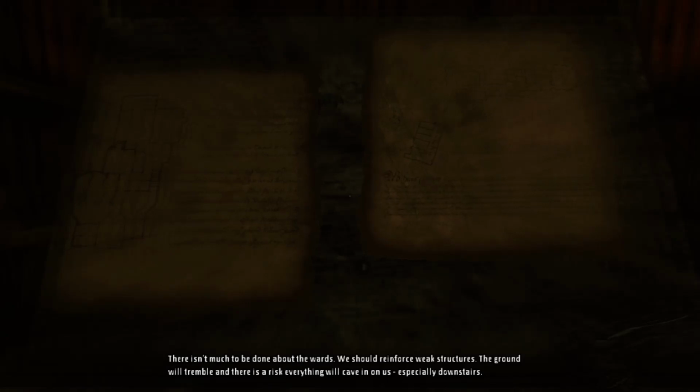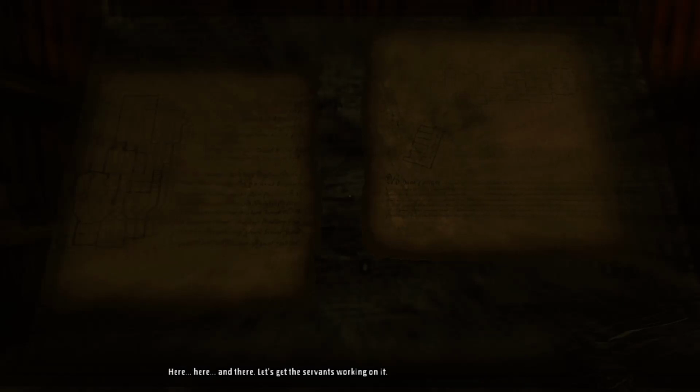There isn't much to be done about the walls. We should reinforce weak structures. The ground will tremble and there's a risk everything will cave in on us, especially downstairs. Here, and there. Let's get the servants working on it.